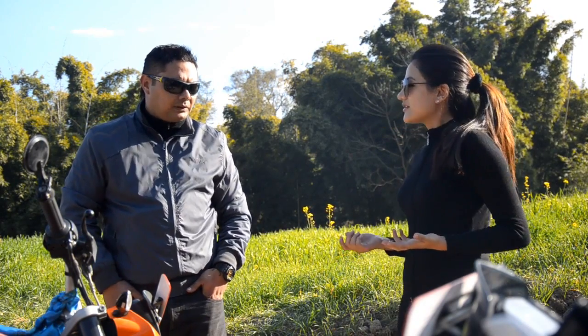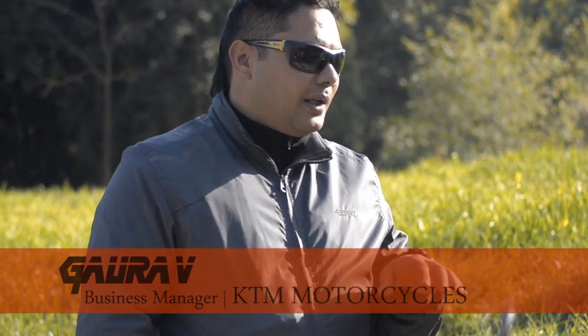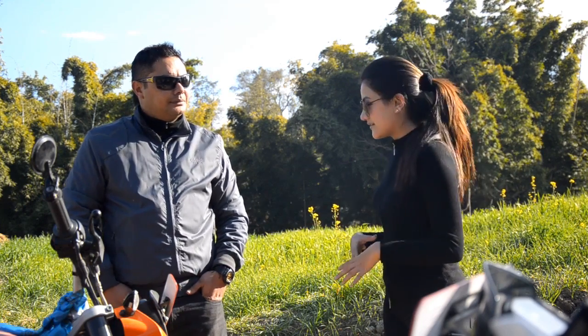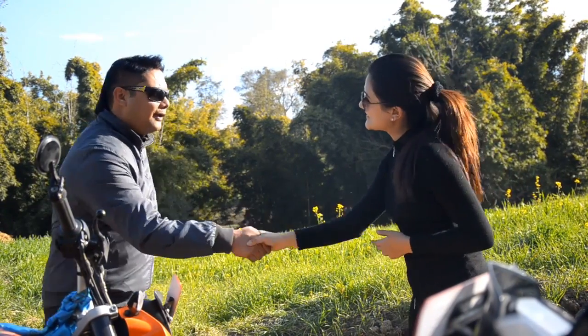Do you think it's a con or a pro for a bike like this? It's a pro, because in the city of Kathmandu, a 2-cylinder bike would be too heavy, the consumption and everything. So I think yes. And overall, I personally like it too, and I hope the viewers watching it like it too. I've given almost all the features and information of the bike. Thank you so much. Yes, thank you very much.